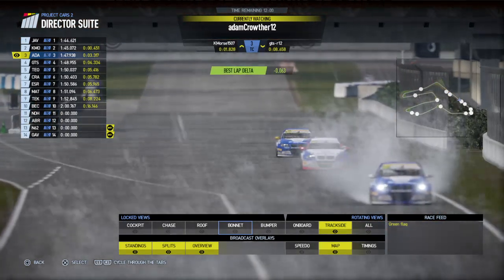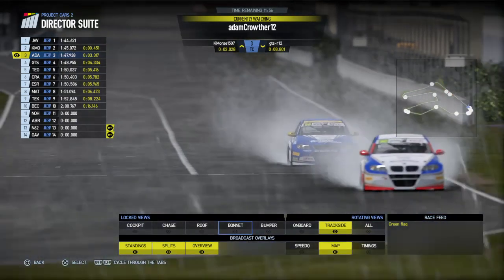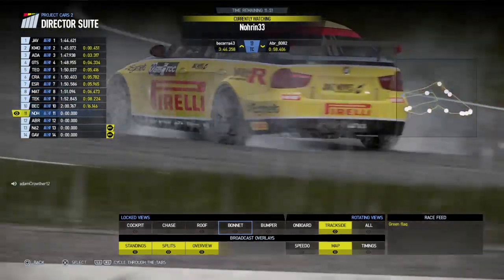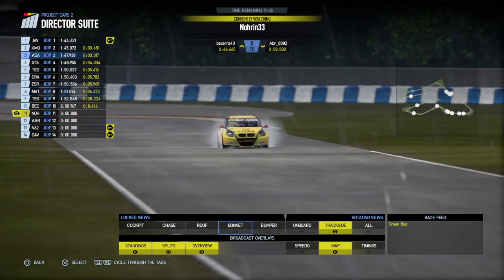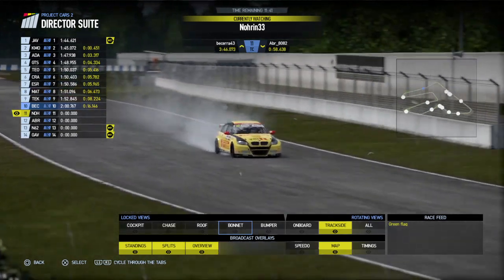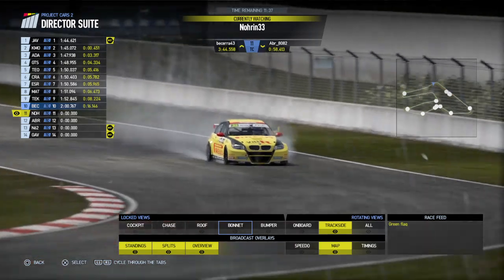He's just improved, Adam Crowther actually. Improved 600ths. Yeah, 3.3 seconds off. Go on, I thought you were going to say something there. Oh, no, I don't even know. So Javier Ranz has just come in the pits. Norin is still to set a lap. I think he might be on one now. He's coming up towards the final 2 corners. This is turn 13. Turn 14 is the next one.